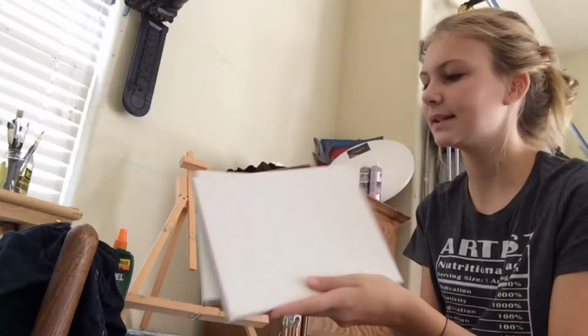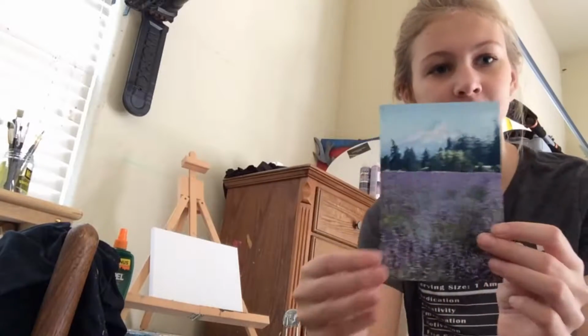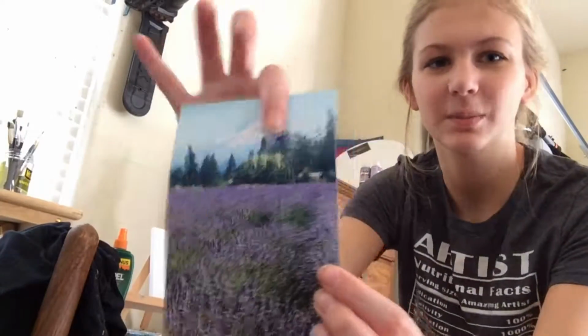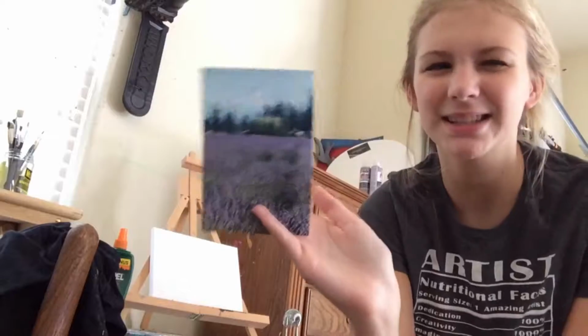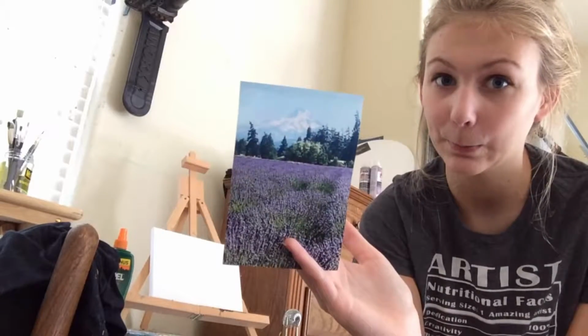We have two canvases. This is our first one. Beautiful Colorado landscape. But yeah, this is what we're doing. This exact picture has to look relatively like this.